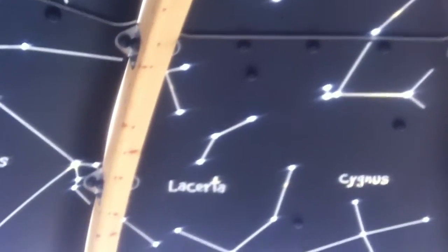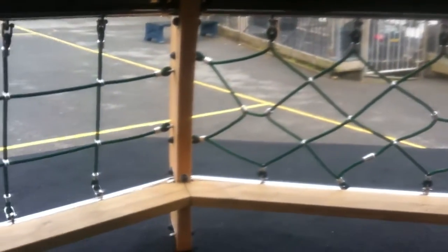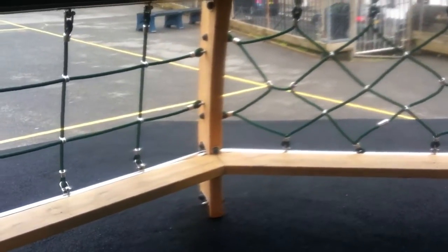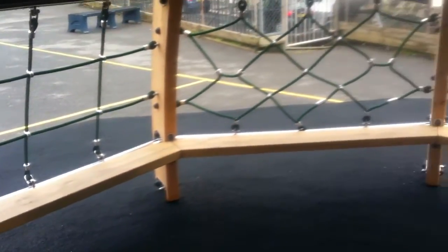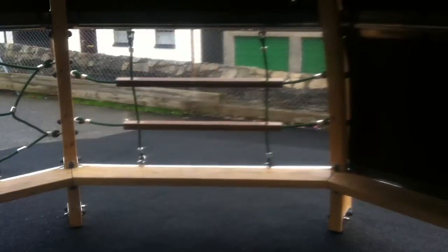In addition to being a planetarium, it's also an outdoor classroom. As you can see, there are benches. There is a blackboard. So the planetarium can also be used as an outdoor classroom.